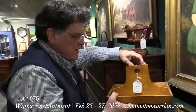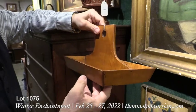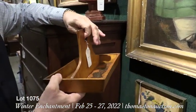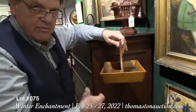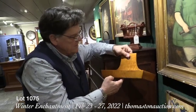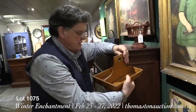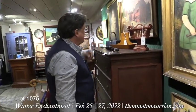This is a tiger maple silverware carrier. So when you came to the table, on the early tables, you would have your silverware, your nice forks and spoons, and if you were lucky enough to have servants, they would set this on the table to set the table with knives and forks and spoons. Nice condition, again from the house on Southport Island. This is lot 1075, 300 to 500, I imagine, on that.